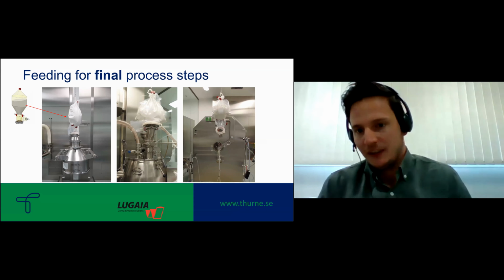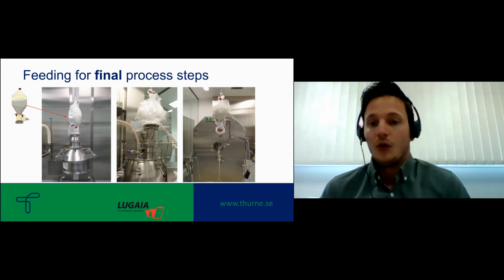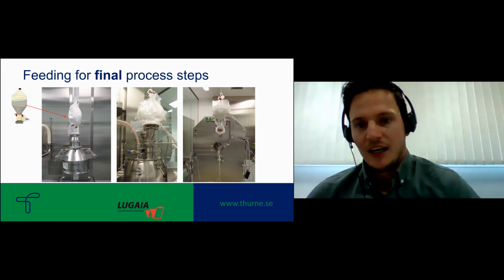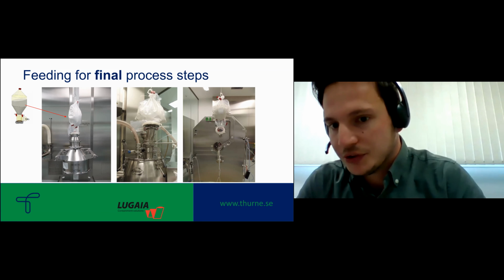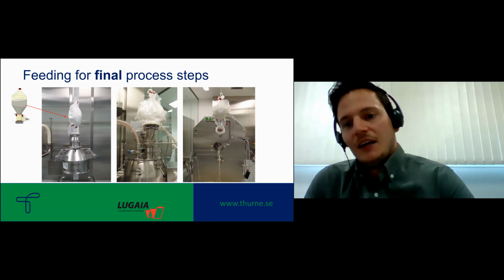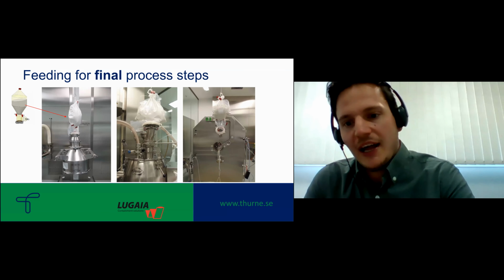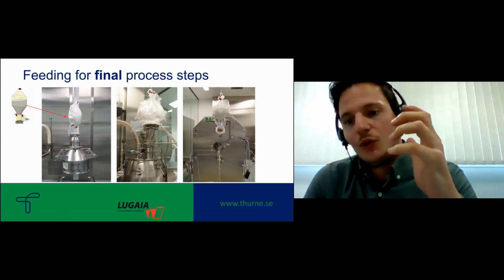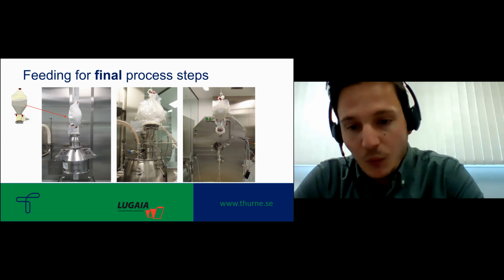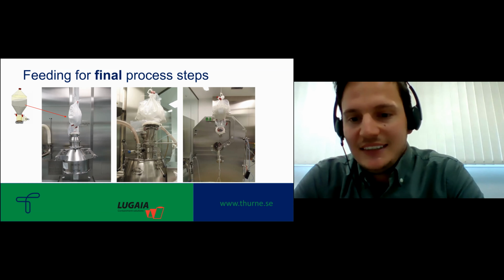And then the now filled bag from the mill can be docked to several plants, for example, on a granulator, on a reactor, on a vessel, or on a tablet press, wherever the customer needs to do the further processing. During the whole process chain, we provided with that overall solution a contamination-free process, a more effective process, and a more reliable process.